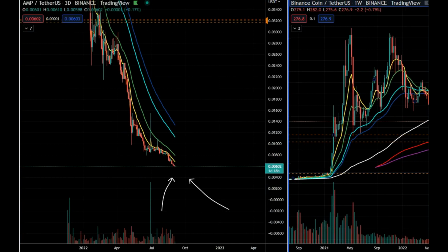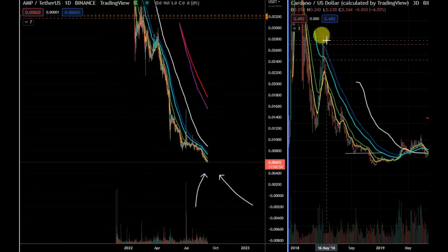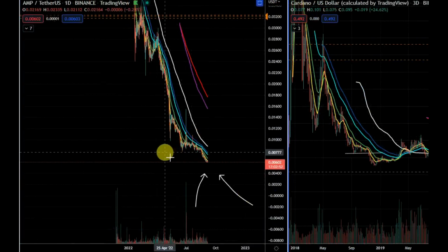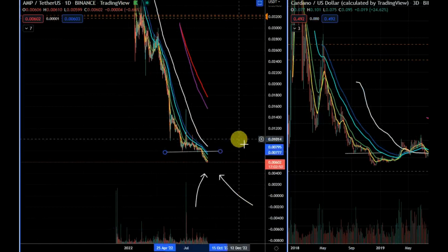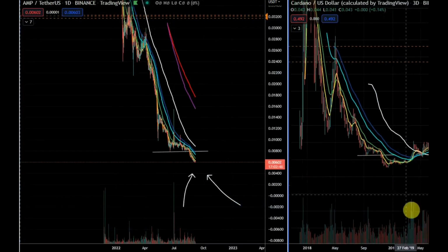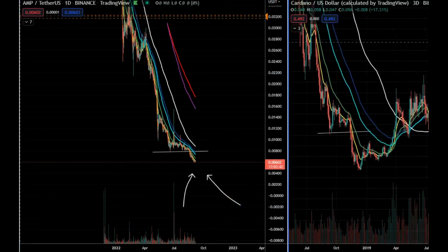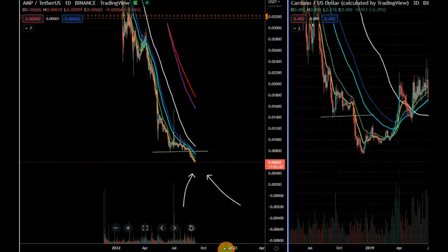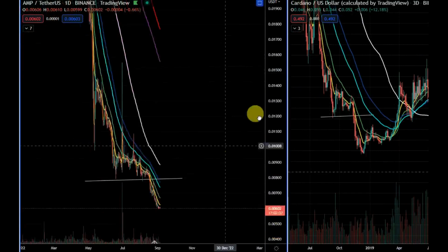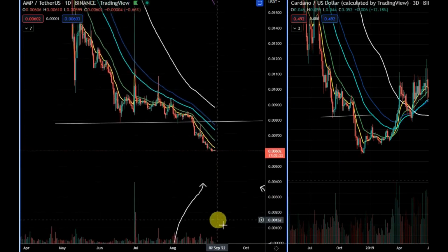Let me pause. Okay, so I'm not saying it's the greatest example ever, but when you see here, when you break down on ADA, similar sort of bottoming pattern. But you know, it is a knife catch to be buying down in here. Let's zoom that in. When you break these bases, it's a breakdown in structure, and you have to think at this point, AMP has had a breakdown in structure, so it is a little bit of a knife catch.